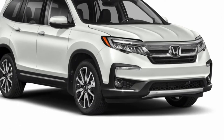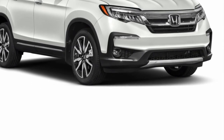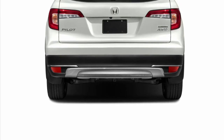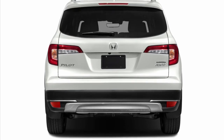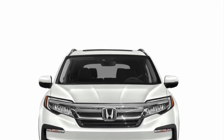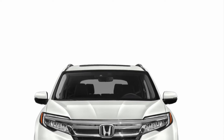$37,580. Miles per gallon on this vehicle is 20 in the city, 27 on the highway. Towing capability, 500 to 5,000 pounds. What SUV you know can tow up to 5,000 pounds? The Honda 22 Pilot can.